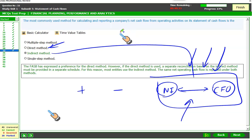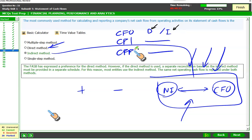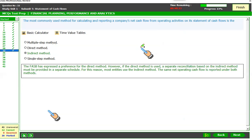There are three sections to cash flows: cash flow from operating, cash flow from investing, and cash flow from financing. It's only the operating cash flows that have direct and indirect methods. The rest are the same. Operating cash flows can be prepared using either direct or indirect, but investing and financing are the same. So please keep that in mind as well. Okay, moving on.